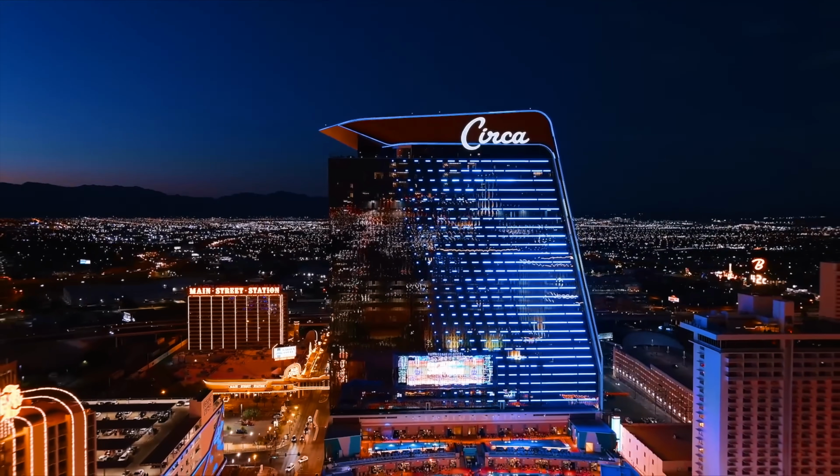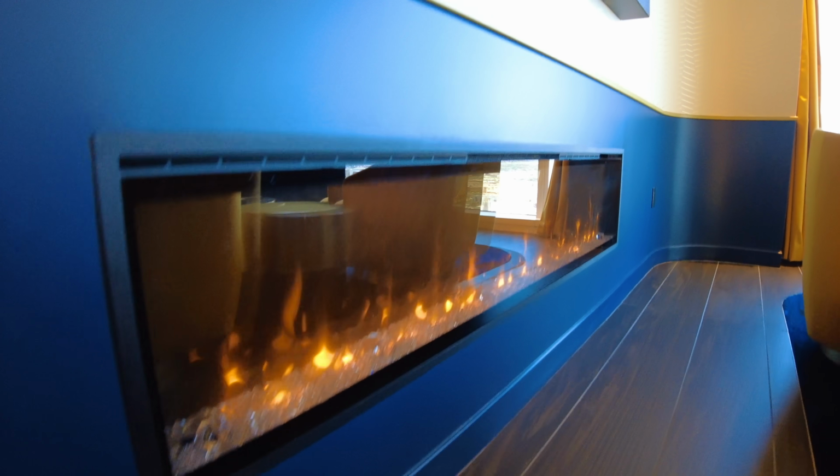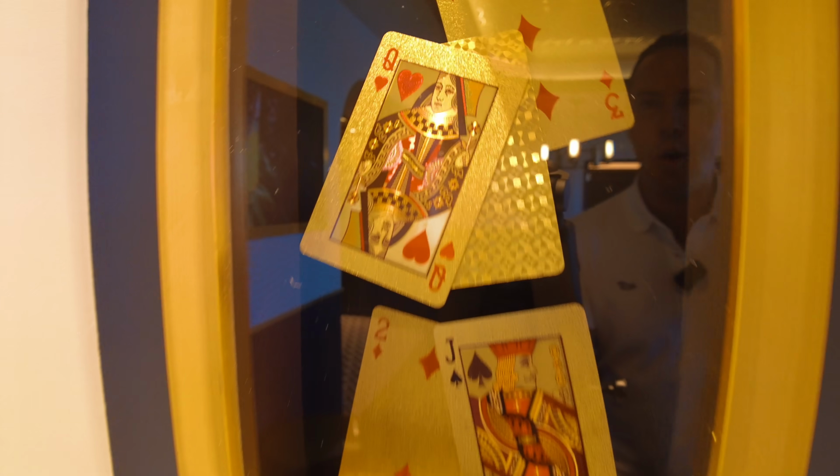For the first time, I'm staying in downtown Vegas, in the first adults-only resort. Come with me as I spend the night in this luxurious resort. I'll show you my amazing suite. And look at that, gold playing cards.